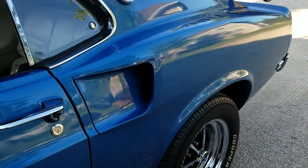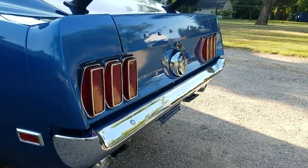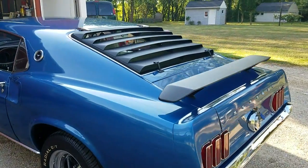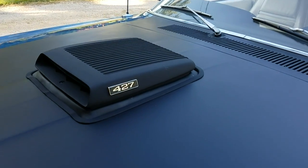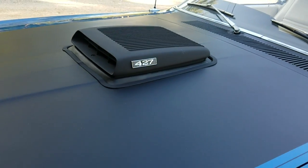69s are easy to spot. They have the quarter panel vents and the non-honeycomb rear panel, not like the 70s. So walking through a car show, they're pretty easy to spot. Mach 1, you got the rear louvers, but you didn't get a 427 in a true R code car. You got a 428, 335 horse. Let's pop the hood and check this thing out.